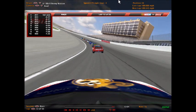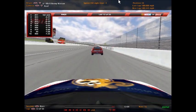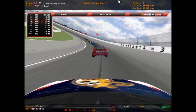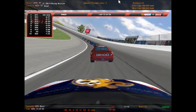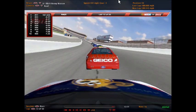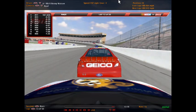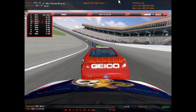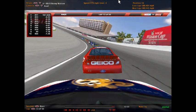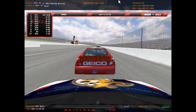Give me a speedometer check right there. Watson off turn number 2 at 185 miles an hour. 196, 97, 198 miles an hour in turn number 3 goes Watson. And down about 173 miles an hour in the middle of 3 and 4, and he gets a draft off the 4 of William Brock. Off turn 4 to 187 miles an hour, and up to about 199 miles an hour in turn number 1. And that last lap for Watson, 188.46 miles per hour.